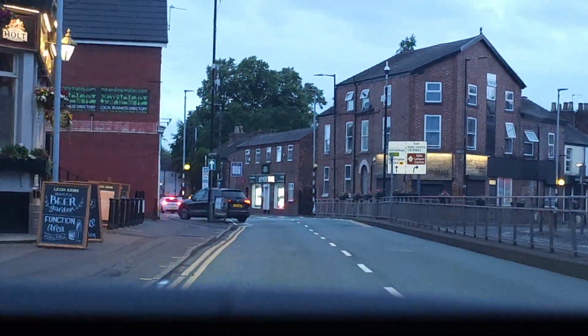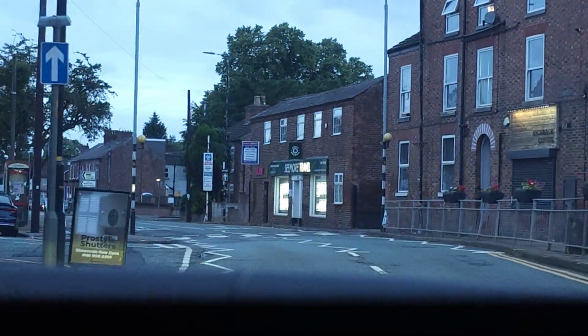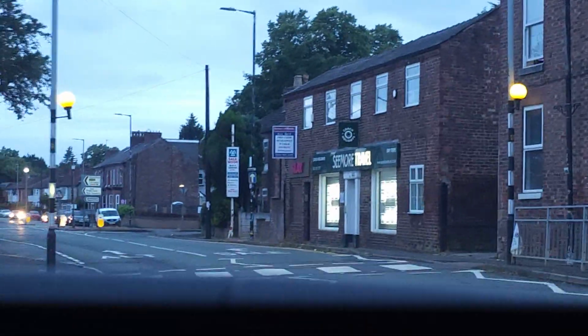There's a pedestrian crossing around here. Have a good check to make sure nobody's actually walking towards it, that will be there by the time you get there. Keep left.